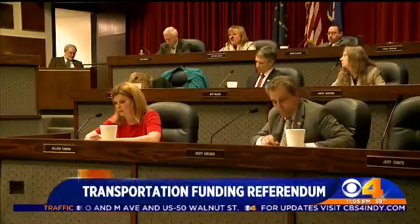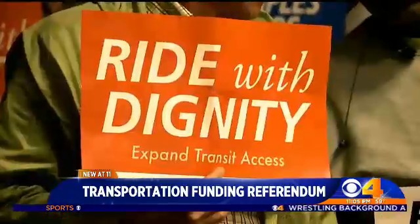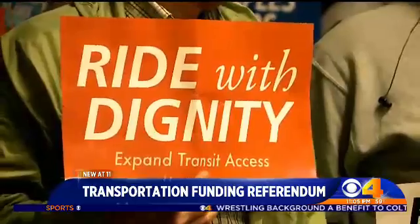Marion County residents will vote for more than just a new president this November. Tonight, the City County Council passed a proposal that puts mass transit on the ballot. It means voters will decide whether to raise income taxes to pay for new Indigo bus routes and rapid transit lines. Lots of supporters showed up for tonight's meeting, but some council members say they're concerned more taxes could hurt the less fortunate in the city.